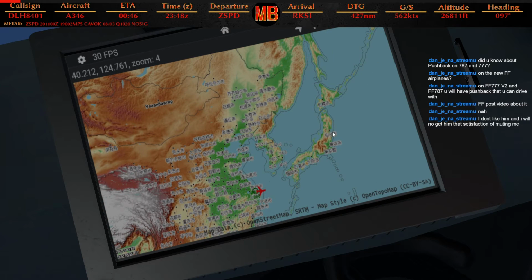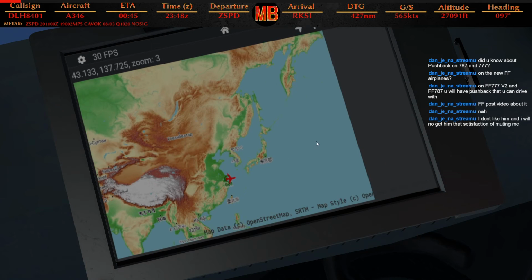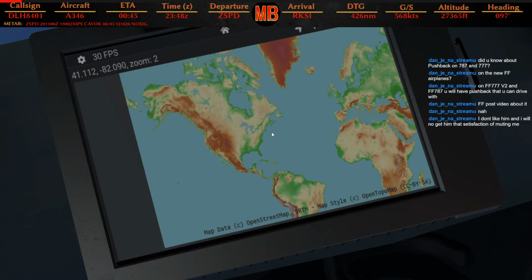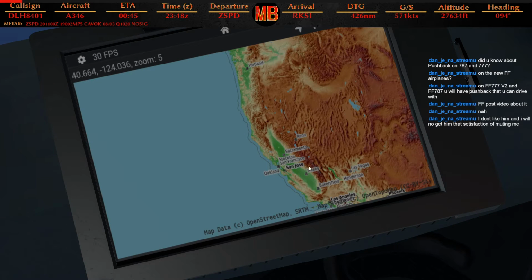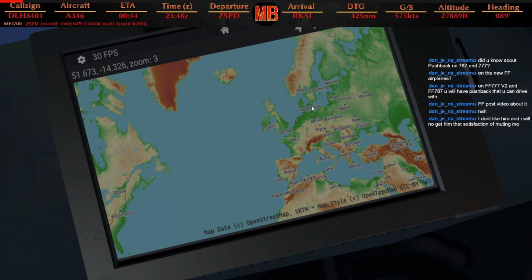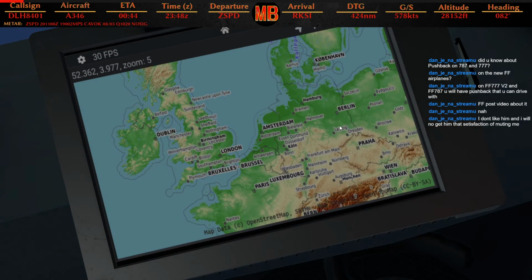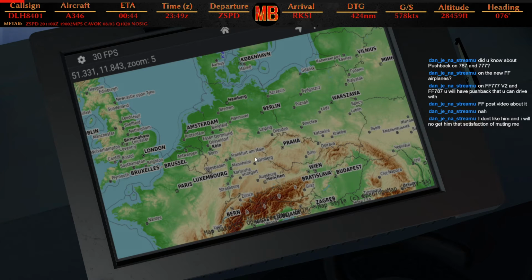Maybe we will take an entire flight from Tokyo to, yeah, that's where the map ends. It's a little bit weird about that. To Los Angeles, LAX, and then from LAX all the way over back to good old Copenhagen. Or maybe even go to Frankfurt for Lufthansa. I haven't really decided yet how and what we should do.